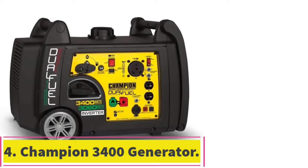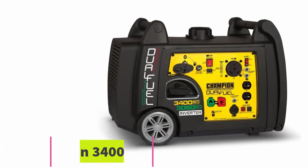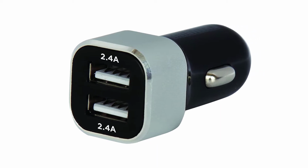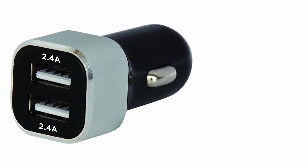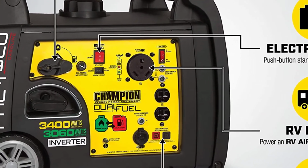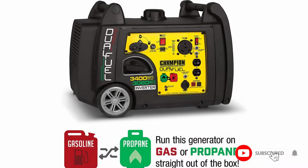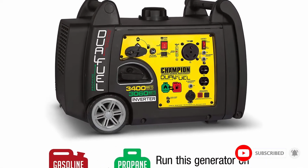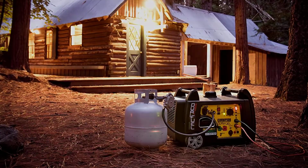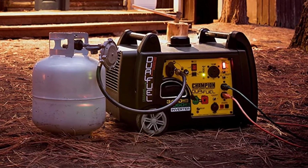At number 4. Champion 3400 watt dual fuel inverter, 100263. If you are in the market for an inverter with a nice long run time, then this just might be the right product for you. Since it is an inverter, you get a huge runtime that is several hours longer than any other generators out there, while also being relatively quiet. By using propane instead of gasoline, you can double the runtime. Even when this model is running at full capacity, it still only puts out about 59 dBA, which is perfectly acceptable for a smaller sized generator.